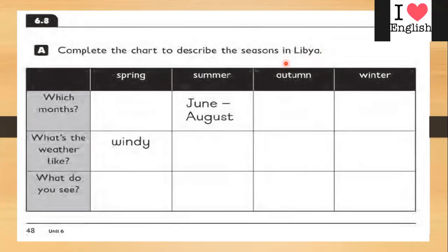So what can you see in spring, summer, autumn, and winter? In spring, you can see flowers. Very good, yes. In summer, you can see the sun. Okay, the sun, very good. In autumn, you can see leaves falling, and in winter, you can see rain or maybe snow too. Very good, Serene, yes. What about you, Fatima?